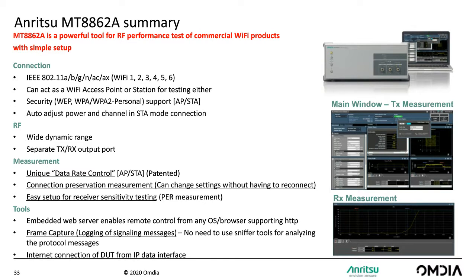And easy setup for receiver sensitivity, where it'll just sweep and give you a little plot of receiver sensitivity versus input level. Also, it has a built-in embedded web server, so there's no software to install. So any PC with a web browser, you just browse to the IP address of the box, and there's your GUI. And sniffer tools to be able to save off Wireshark logs for troubleshooting.